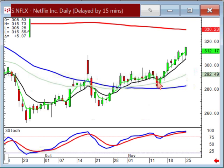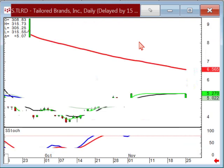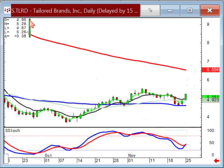So, knowing that we have a signal, and we can see what was setting up, giving us that slingshot effect to the upside, that, again, gives us that better prospect of being in the right trade at the right time with a good price move.